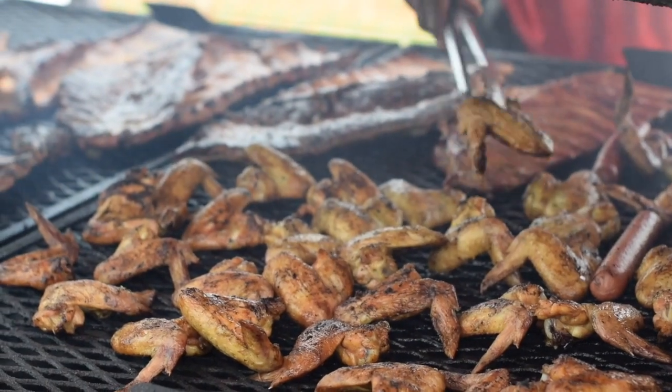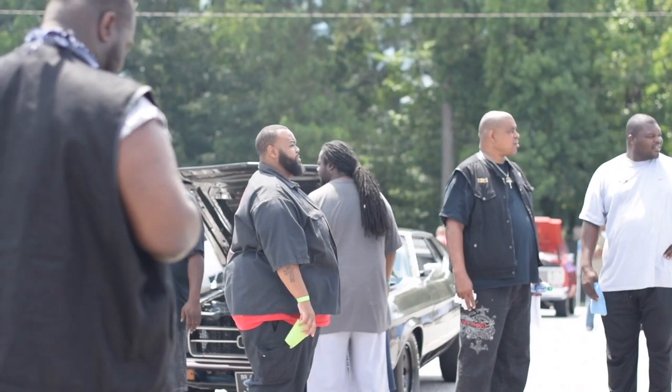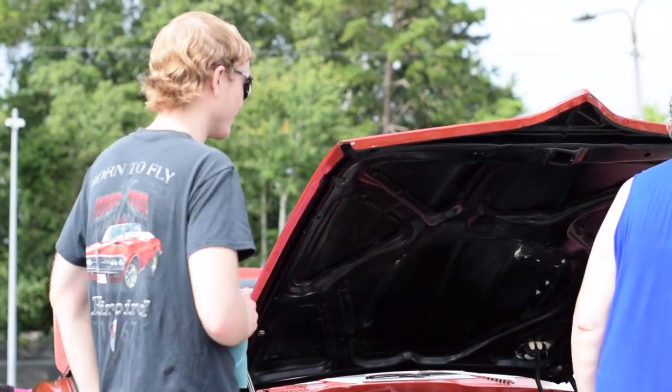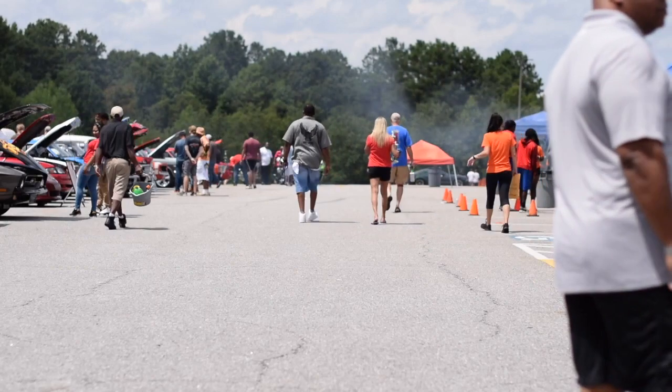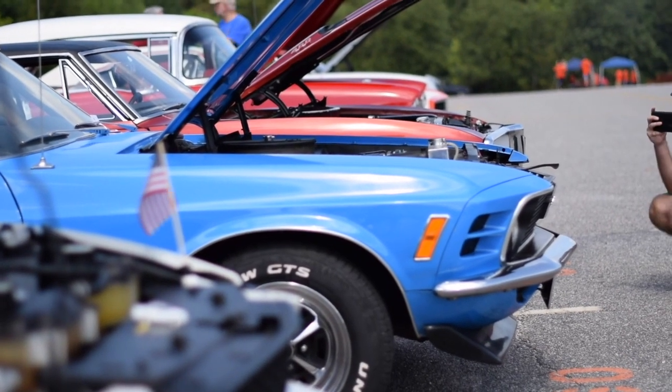After a successful first year, the Hot Riders of Tomorrow Car and Bike Show came back with a bang. After doubling attendance and participants, the Hot Riders raised substantially more for their program than last year's show. This year's show, there were some new and some returning faces, including some Cedar alumni.